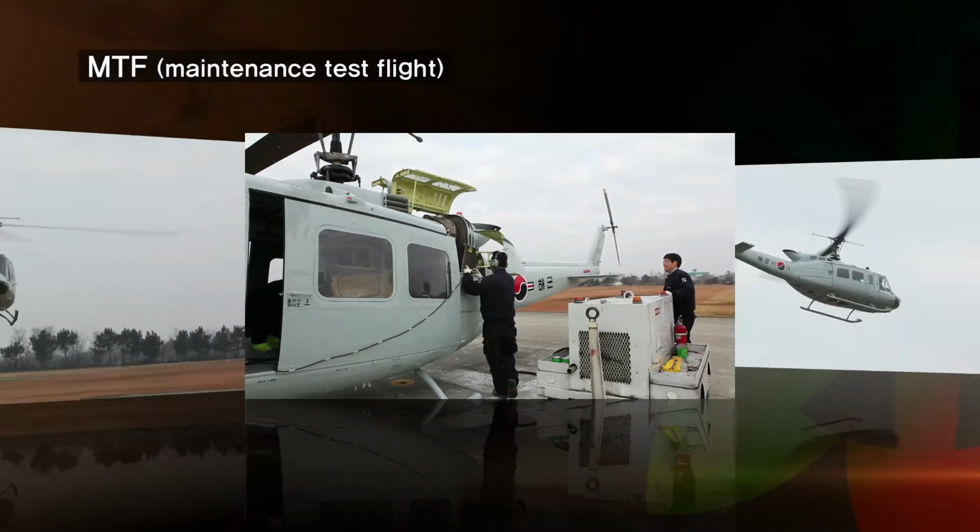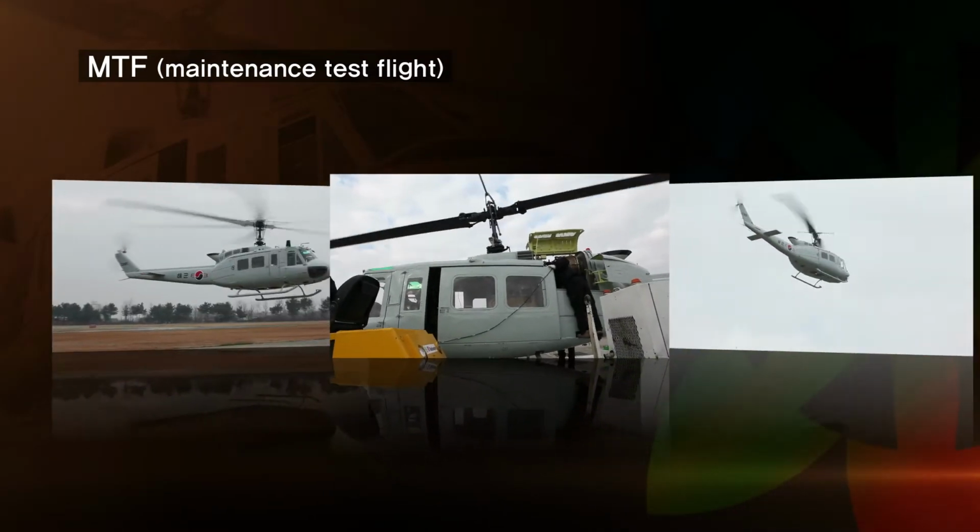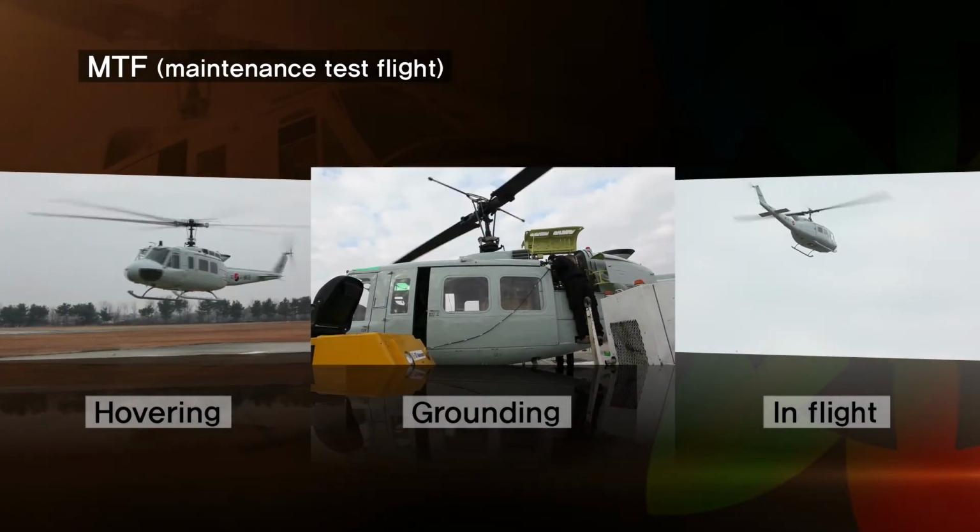The maintenance test flight consists of 3 systematic test phases: grounding, hovering, and in-flight, for a total of about 15 hours.